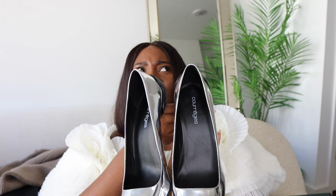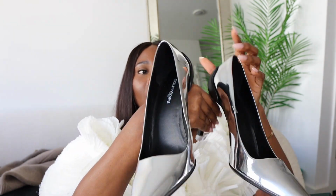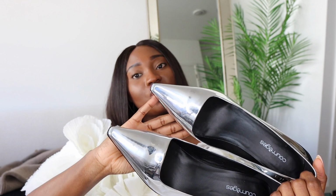The shoe tends to retail for about $700, but I was able to get it for $400 from My Teresa, and I think it's definitely worth it. I tried it on and it was very comfortable. So yes, anyway, that's the shoe, and those are the items I recently purchased.